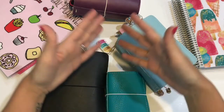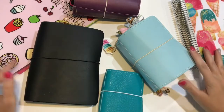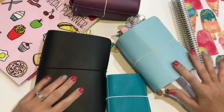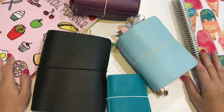But you would think I was super busy with all of these, wouldn't you? I'm not really though. I only have like one appointment a week, if that. But this is my hobby. This is my happy place. So even if I didn't have enough information to fill all of these up, I would still have them just to decorate them and use all the lovely planner supplies that I've bought from so many amazing shops.